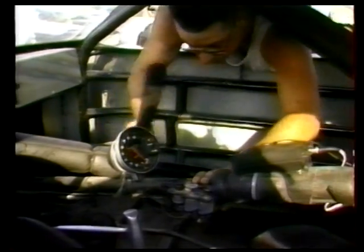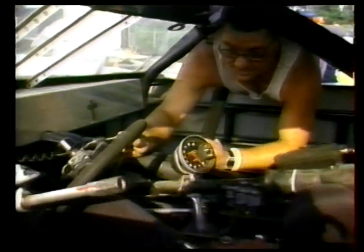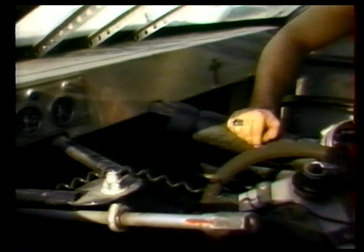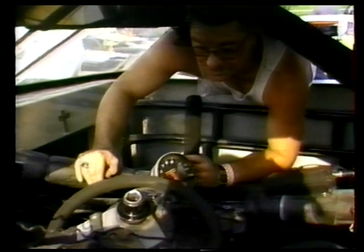What we have over here is a detachable steering wheel that aids in getting the driver in and out of the car a lot quicker. And we've got various gauges. We've got a fuel pressure gauge, oil temperature gauge, water temperature, and the far side's oil pressure. Oil pressure is the most vital one, because if you don't have oil pressure, you lose a motor. And these motors run $10,000 to $15,000 a piece.